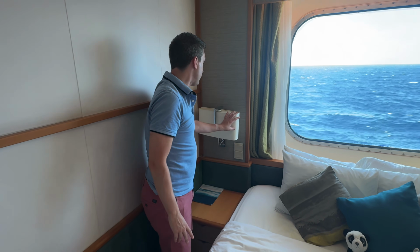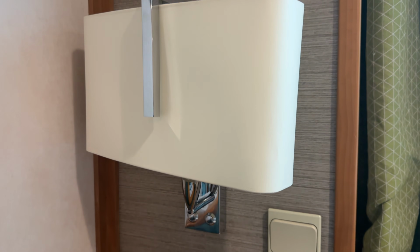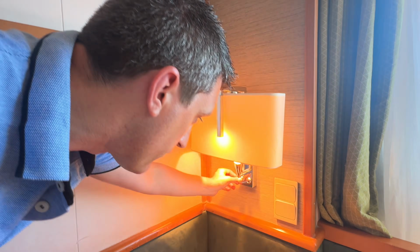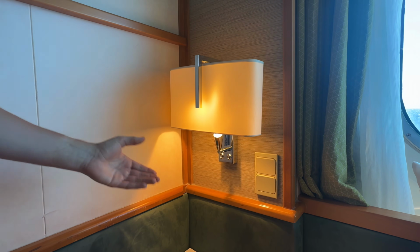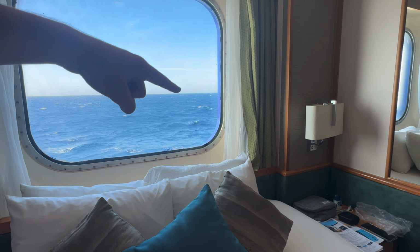One thing to note about this cabin is it shows its age a little bit in that there's no USBs under the lamps. So obviously we have our reading lamps, which do add a lot of light to the room. And again, on the other side, no USB, just another reading lamp.